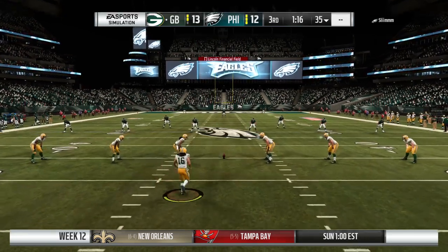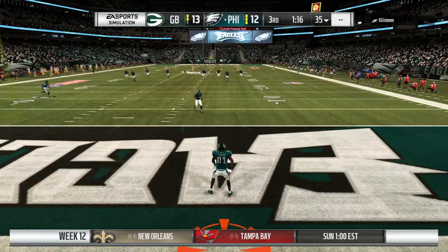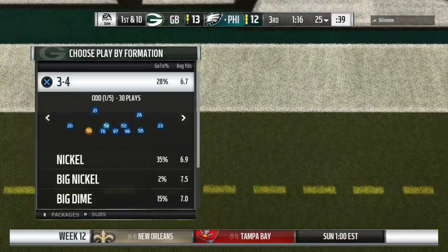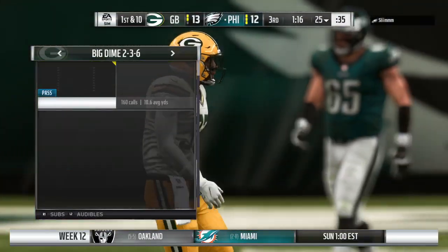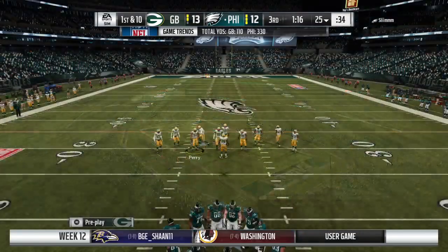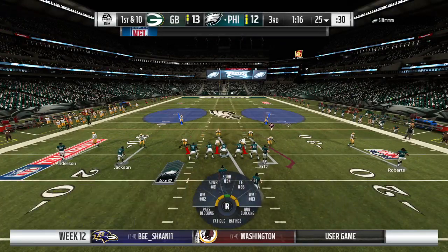Out is the kickoff unit as they run up and send this one away. And this will not be returnable. It's out of the back of the end zone for a touchback. The Eagles offense now gets set to head back onto the field. Wentz and the Eagles now with a 1st and 10 at their own 25-yard line.